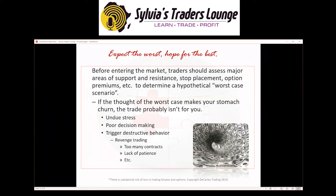And the reason being, you should determine what a hypothetical worst case scenario is. We never know what the worst case can be. It can always get way worse than we ever imagined. But if we at least have something in our mind as to what the worst case might be, that gives us an idea of whether or not we're equipped to actually put that trade on. If the thought of the worst case makes your stomach churn, that trade's probably not for you. Just move on to the next one.